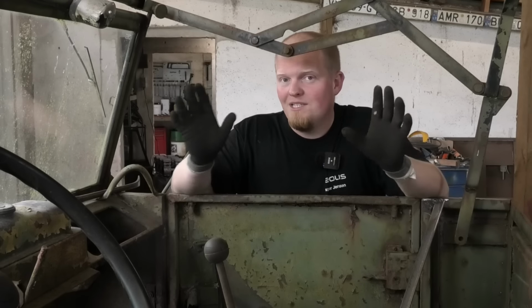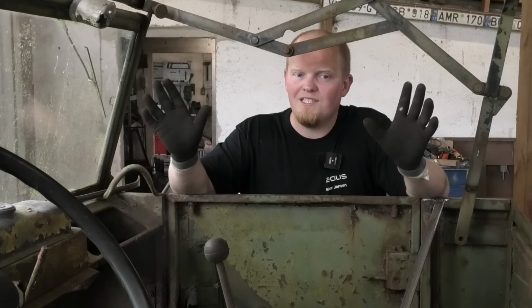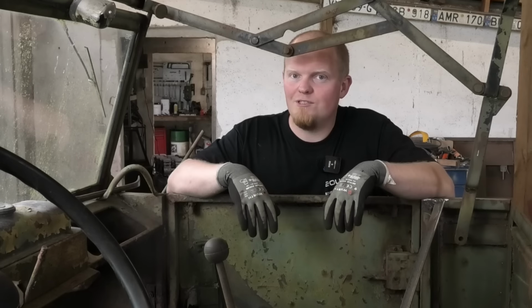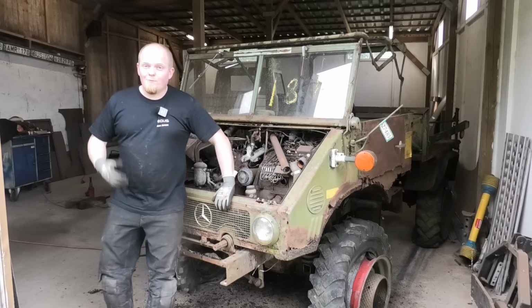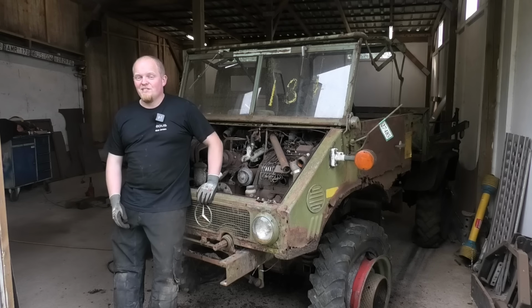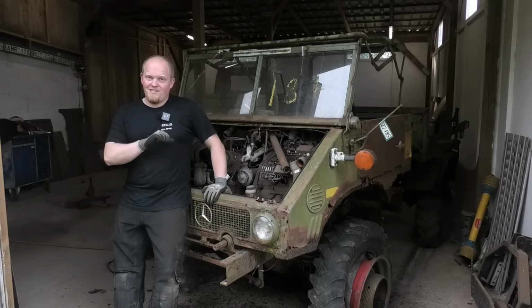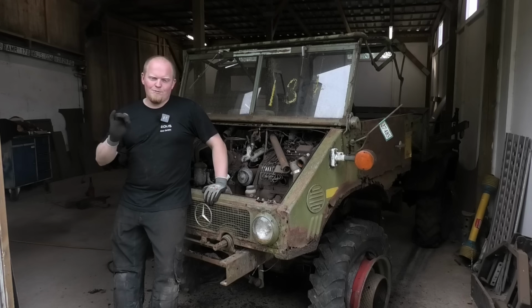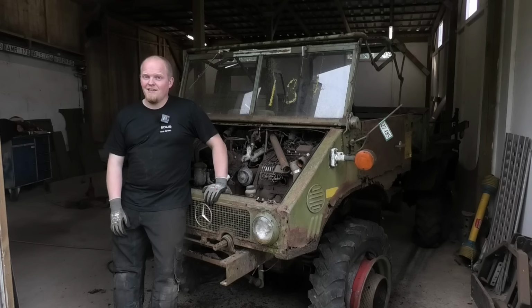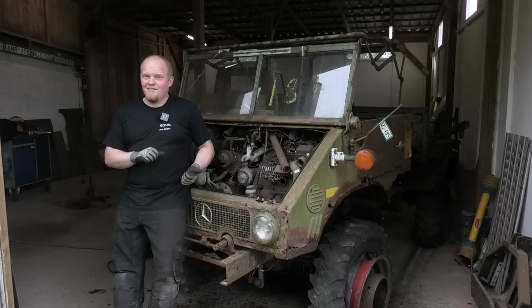And as I mentioned earlier, there is a few parts on here that I would like to take off and save because I do think they are salvageable. But I think we are gonna end this video here because I just really didn't anticipate that it would be such a big project just to try and turn the engine over. And with the state of that clutch in there, there is zero chance that this thing is gonna be driving anytime soon. And I just really don't have that much time to put into this right now.